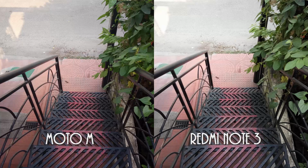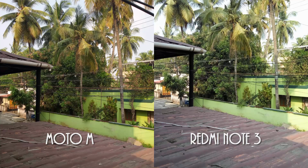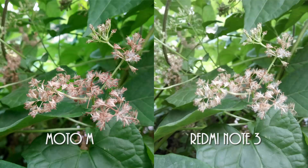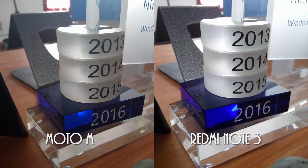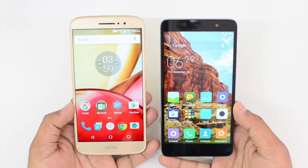Now talking about the camera performance, here there is a difference, because Motorola's camera has been known for really great performance, and that really shows up in the Moto M. In terms of the overall camera performance in daylight conditions and all other conditions, we would say the Moto M camera is superior to the Redmi Note 3 camera. The Redmi Note 3 is kind of an average camera, not really the best in this category. So the Moto M definitely beats the Redmi Note 3 in terms of camera performance, and even in the selfie experience, we would say the Moto M is the winner here. So camera performance, Moto M is the winner.